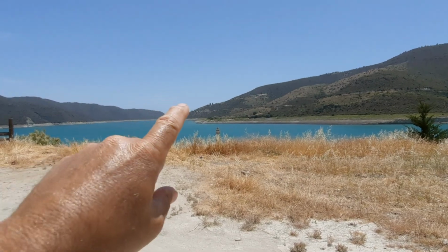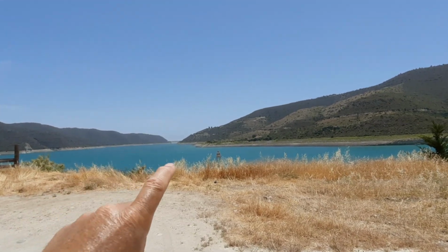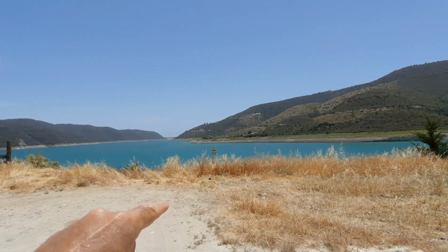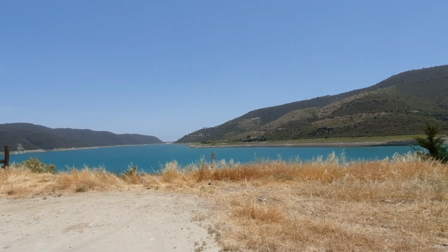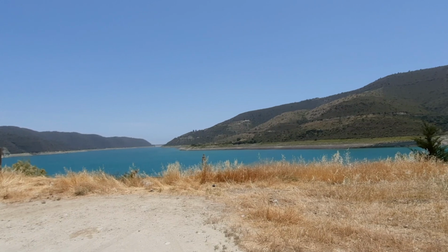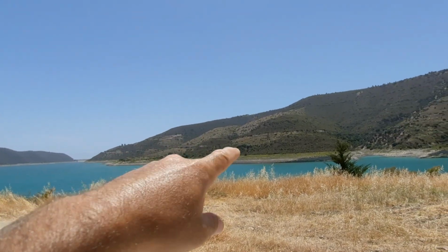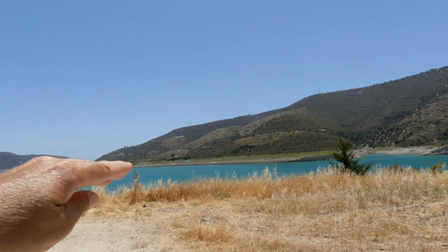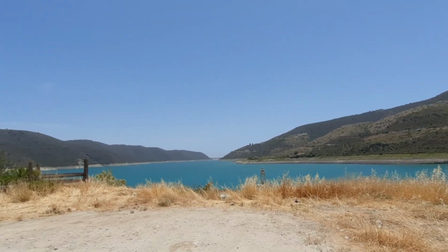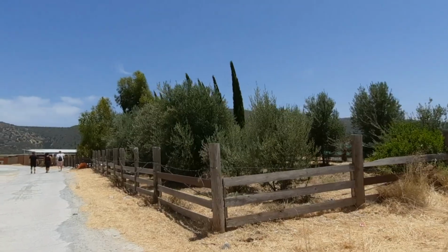So we do believe that the picture on the travel guides is this one here. You see, and it does look like the church bell tower is underwater there. And maybe when they took that picture, the water level was much higher. And if you look over there, you can see dry grass, white, and then the green grass on top. And that's probably the highest level. So there we are, the sunken village.